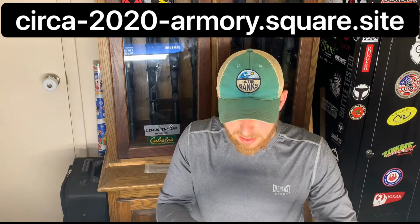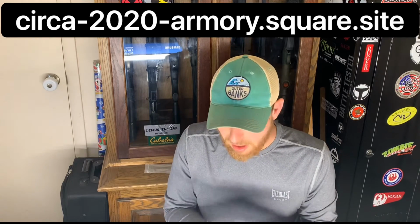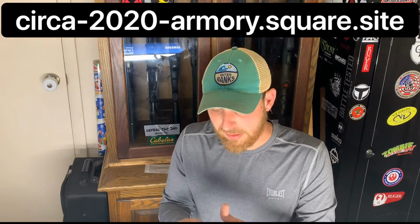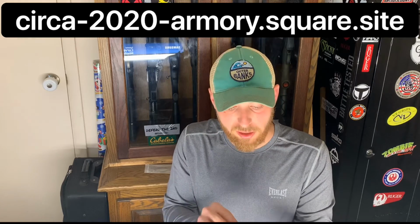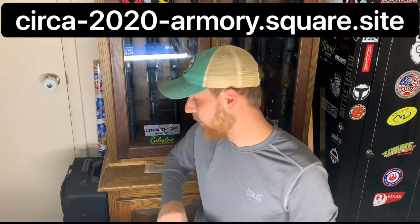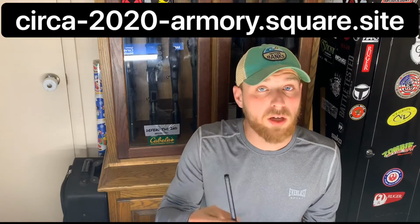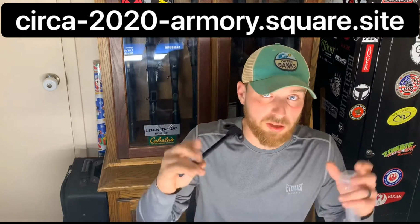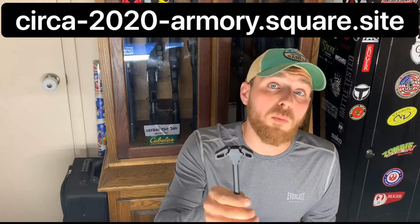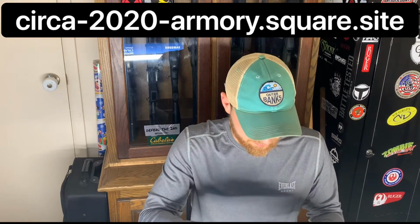The newer ones that I got in have a Cerakote finish. It is not the anodized like it normally is that's a little bit rougher for whatever reason. This is a really smooth Cerakote finish. Everything about these newer charging handles is awesome. Guys, the Velociraptor charging handle, I'm not gonna go off about it forever, but if you don't wanna go out and spend $80, $90, $100 on a designer charging handle, CIRCA 2020 Armory has a charging handle with a lifetime warranty that costs a lot less. A lot less.